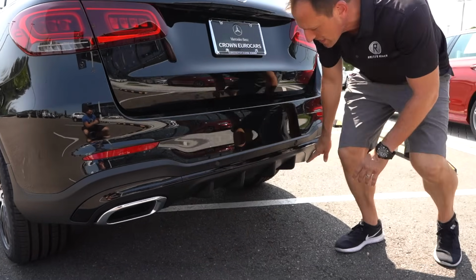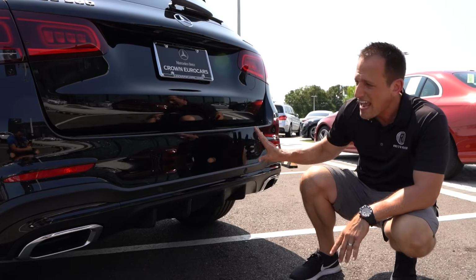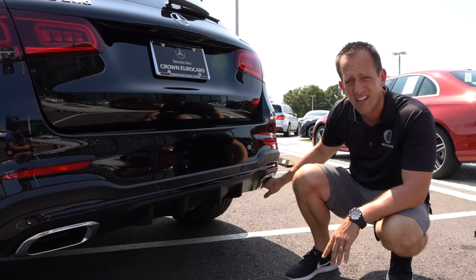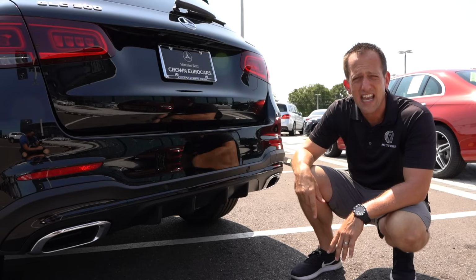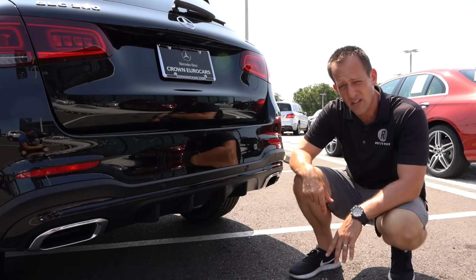But very aggressive for 2020. Look at this diffuser on the back. Very aggressive diffuser and clean look. I just wish these were functional. 1, 2, they're fake. They're fake. But let's go ahead, pop the hood, and see what's powering this GLC 300.